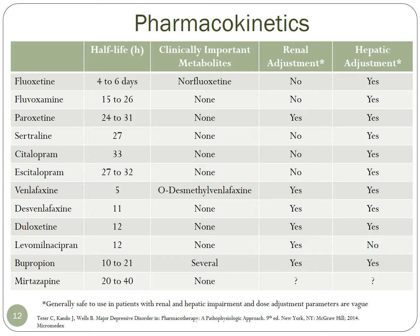All of these agents, you have to pay a little bit of attention to renal and hepatic adjustment. However, I will say that it's generally safe to use these agents in patients with renal and hepatic impairment. The dose adjustment recommendations are usually fairly vague, where they'll maybe recommend dose adjustments but not be too specific in how to go about that. So sometimes it just says may require a lower dose.